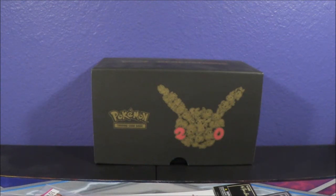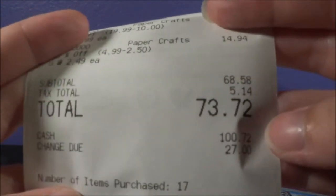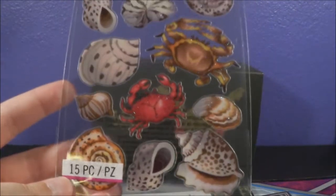The receipt does not show me. Oh, it does. I saved $66.75, and I spent $73.72. And only one thing that I purchased was not on sale, and I'll show you that first. It was this set of stickers.